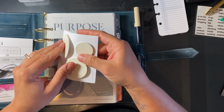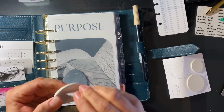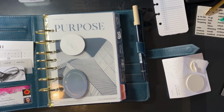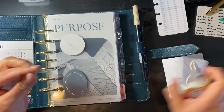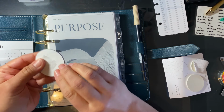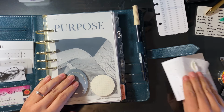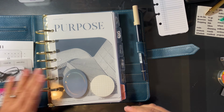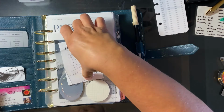Sometimes what I do is I just add one. I might do that too. I just use the Scotch 3M double-sided tape. Just put them both at the bottom, and that's it. Okay, so it looks good. I think I'm happy with this setup.